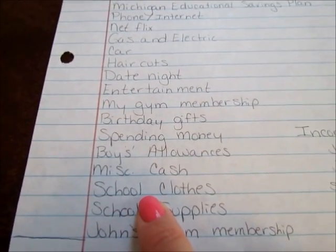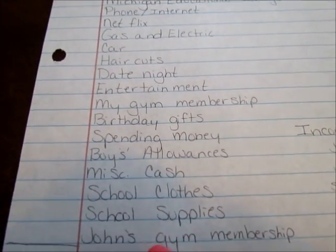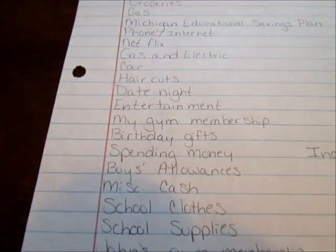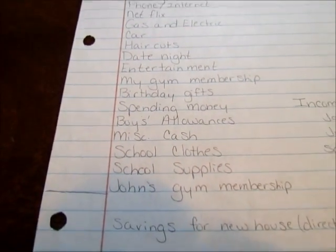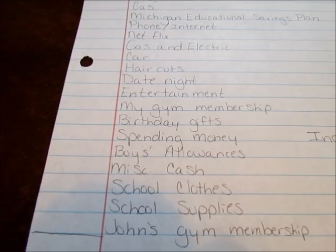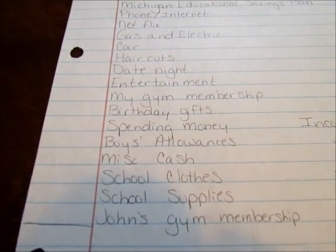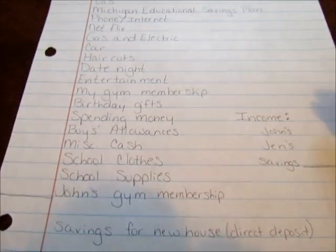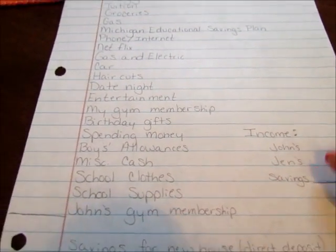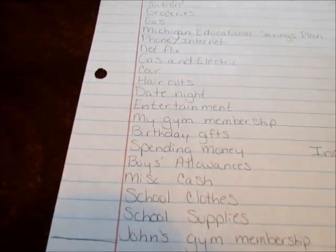Some of the things that I bought for my boys were online. Some of them were at one store. It just was easier to have it in our checking account so I didn't have to worry about having the cash on hand if they found a shirt somewhere while we were out. I don't like to bring a lot of cash with me. I just find it easier to have all of the money that is going into your checking account accounted for and all of the money that's going to be going out. So hopefully that makes sense.